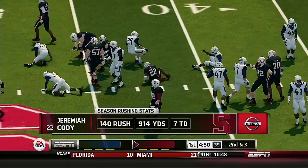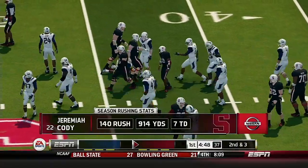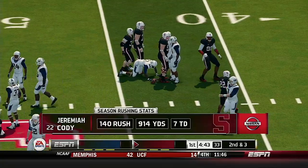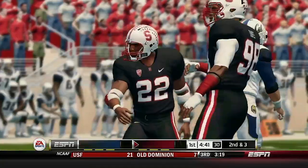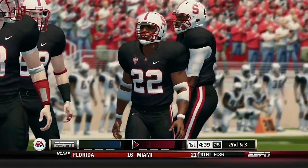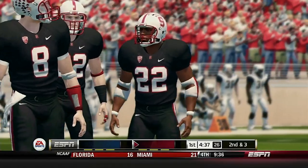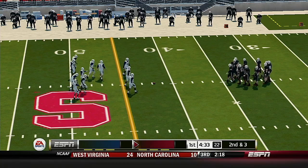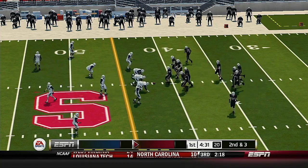Nice run there. Cody's got to forget about all the distractions, and that includes talking about winning awards. In talking to him, he seems like a pretty focused, driven guy, and I think he's all about team. It's second and three. Ball on their own 42.